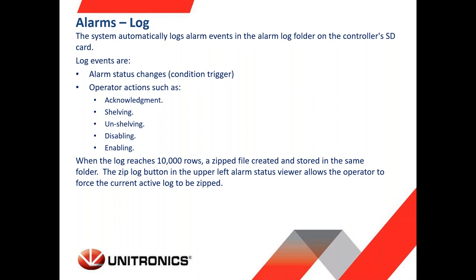When the alarm log reaches 10,000 rows, it will be automatically zipped and closed. The format in which the alarms are saved is both XML and CSV. And we can also later on take this alarm log and view it on our PC for later analysis.